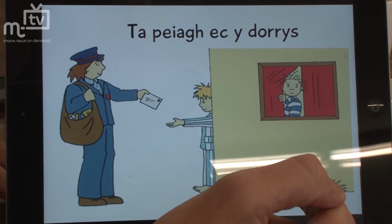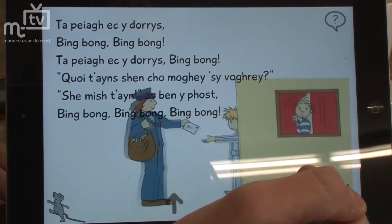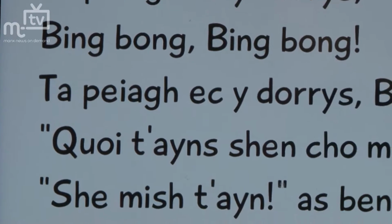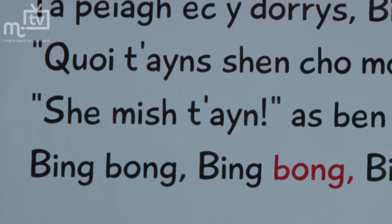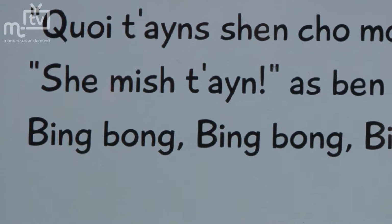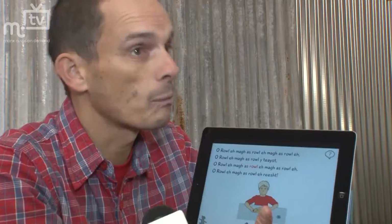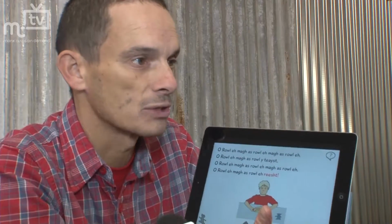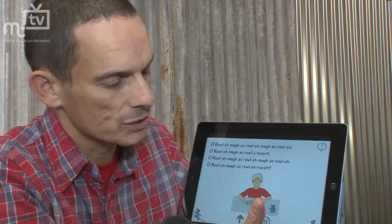Already we've had really good feedback, particularly from schools and young people, but it's not just for young people. I think it's a really good way in which anyone can learn a bit about the language, and of course it's free. You just go on to one of your platforms and download it. If you search for Manx, you'll find both our apps there, but this is Manx Songs and Rhymes, and it's already getting good feedback, and we're very proud of it.